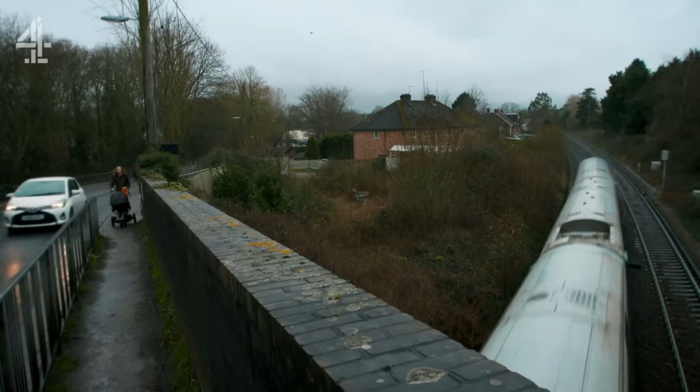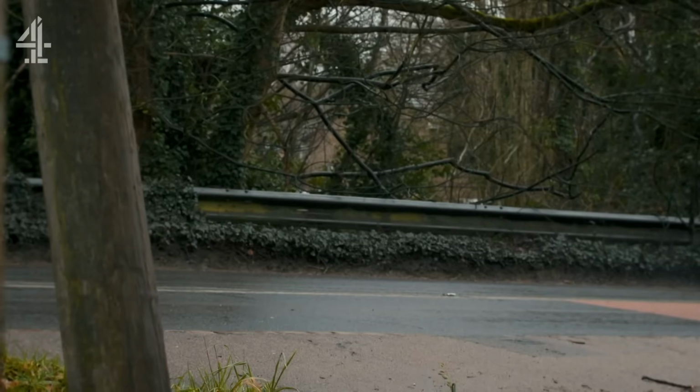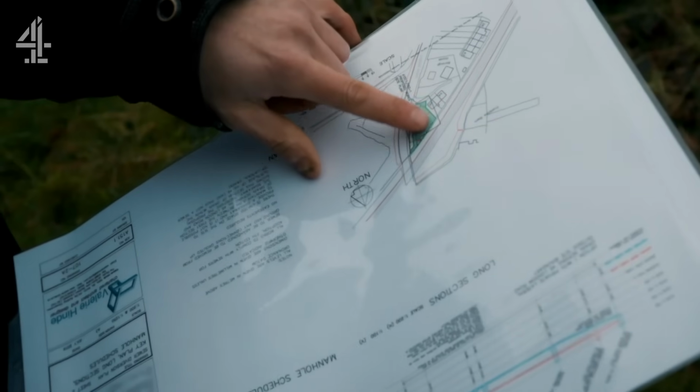This compact piece of land is far from ideal. It's hemmed in between a really busy A road and a mainline railway. There's so many trains. The decibels on this site would deter most, but Fritha and Olaf only discovered the biggest obstacle to building here after they'd bought it.